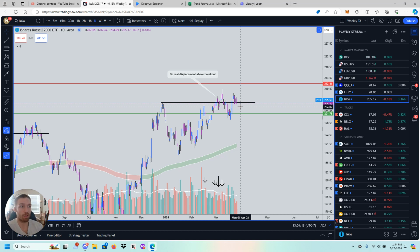This level's getting stressful for it. So eventually, it's either going to get some displacement up and get to this 212 level. And if it gets below this 199, then it's most likely going to come to this 200 EMA here at 191, or at least this next low at 196.